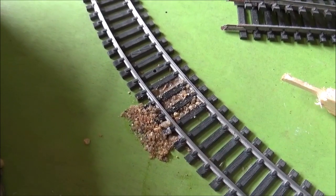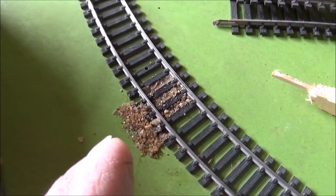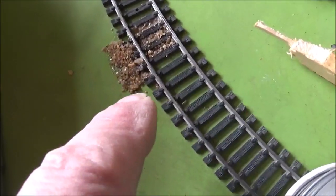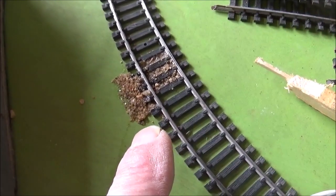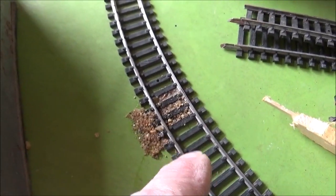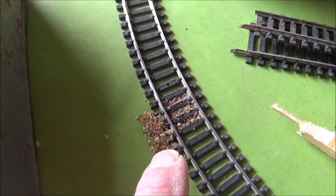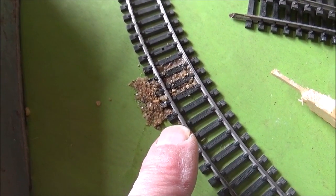Right, I think that gives you the idea. You know, it's not as if I haven't got some further work to do. But I don't think you need to watch me do all of this, do you? I'm not going to do all of it because some of this track I know I'm going to want to lift later. So I'm going to do the bits that I know are staying where they're staying. But what I'm doing right at the moment is going to cook my dinner.